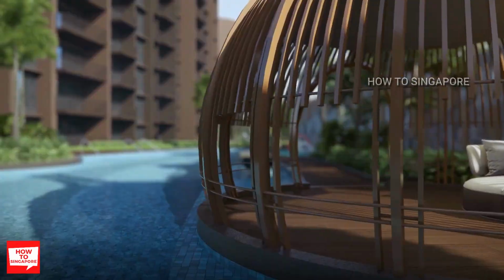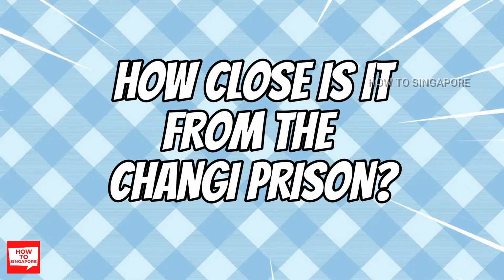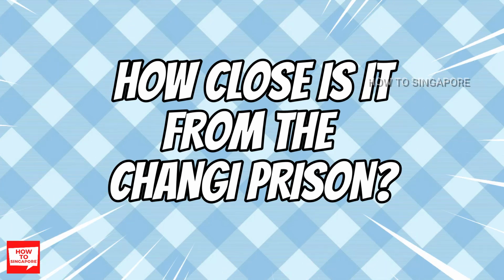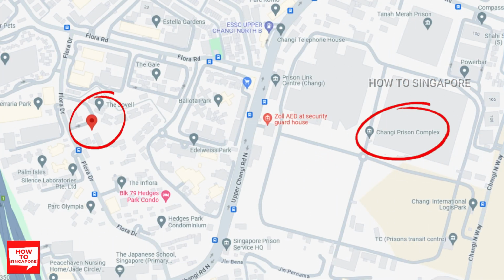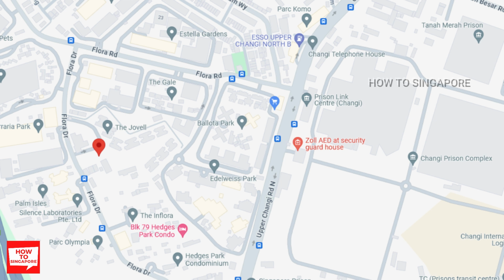But before going into the details, I'm going to address the elephant in the room. So how close will this condo be to the Changi Prison? Well, according to Google Maps, it's more than 1 kilometer away and technically you can walk over in around 16 minutes. But to be fair, if you look at the area, there are a bunch of other condos and even terrace houses around. And Kassia is not the closest condo to the prison, so I think you don't have to worry about safety.